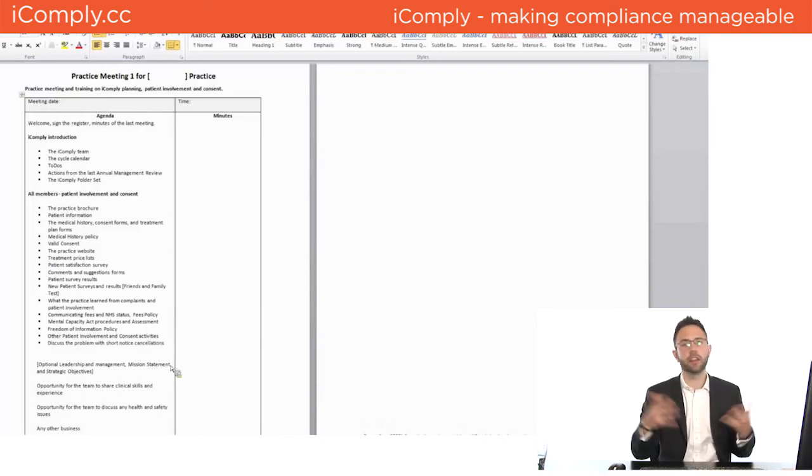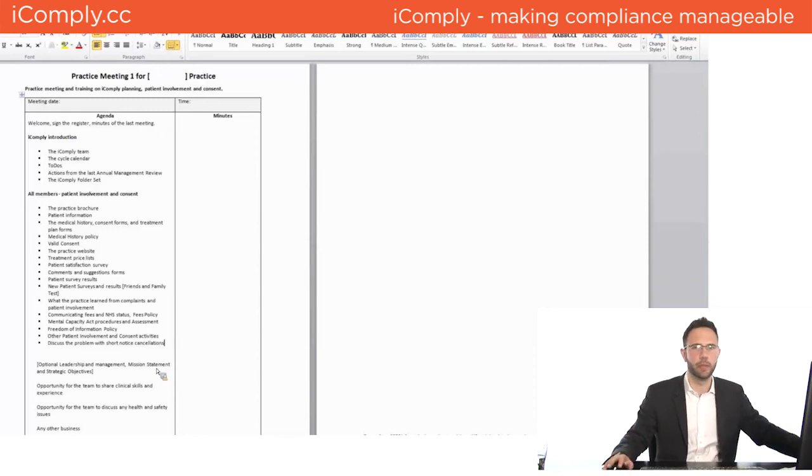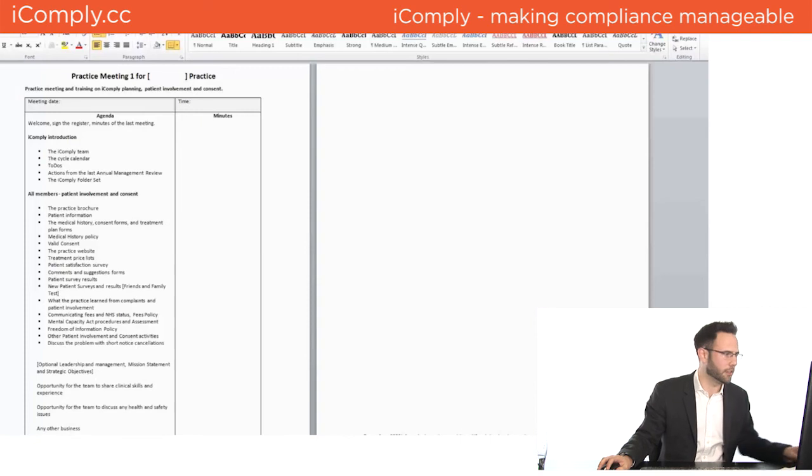And then I'm going to potentially give that to my team members in advance so they can suggest any other AOB items for the list. But obviously, as I said, it's a template. Most of the stuff is there, but you may want to edit it a bit to add some items that are customized for you.